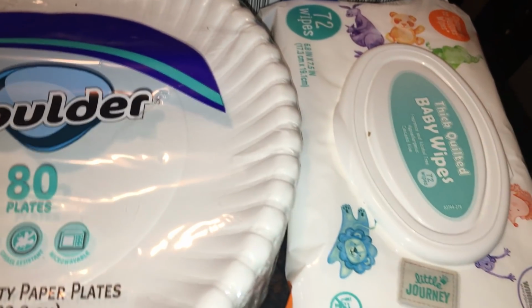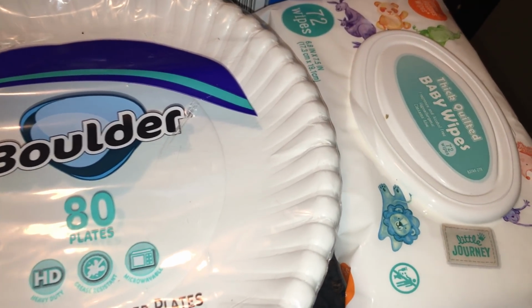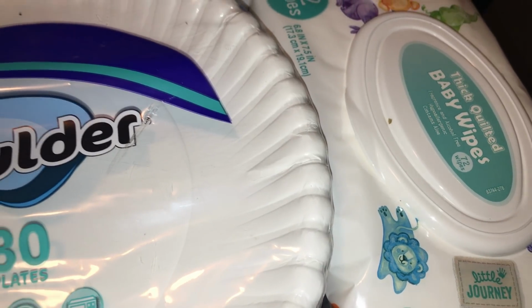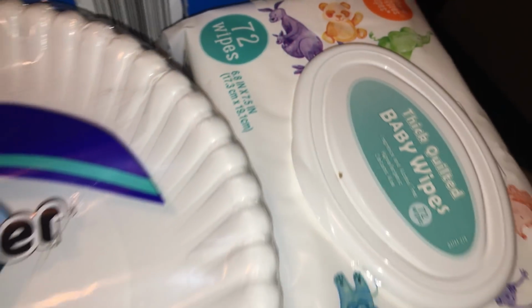And I grabbed a container of baby wipes. I like these to keep on my vanity if I need to wipe up any makeup or anything like that. And they're really inexpensive. I think they're only like $1.49 a container, and let's see, 72 wipes. So really great deal.